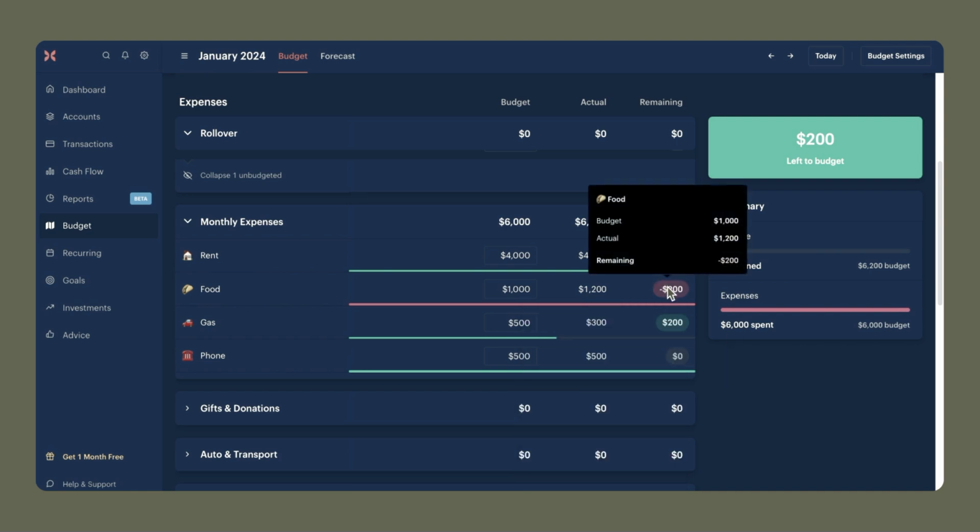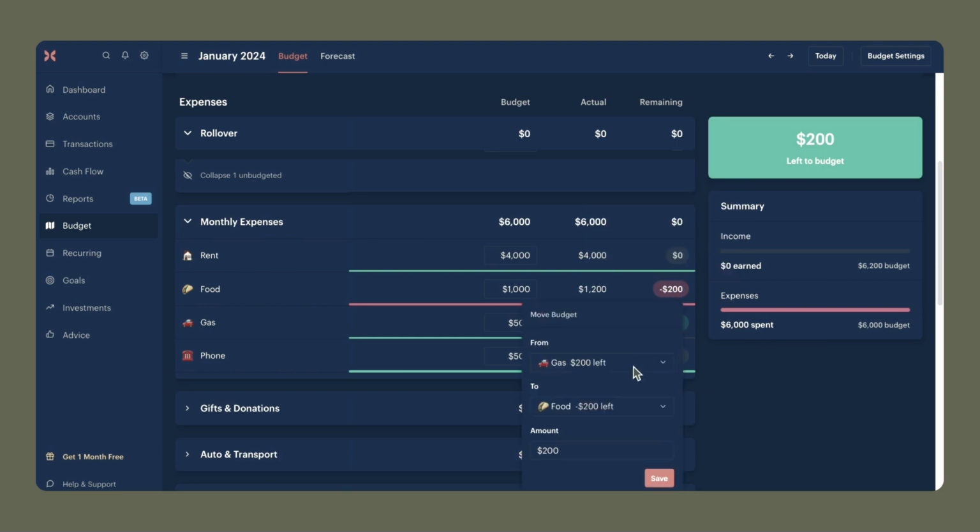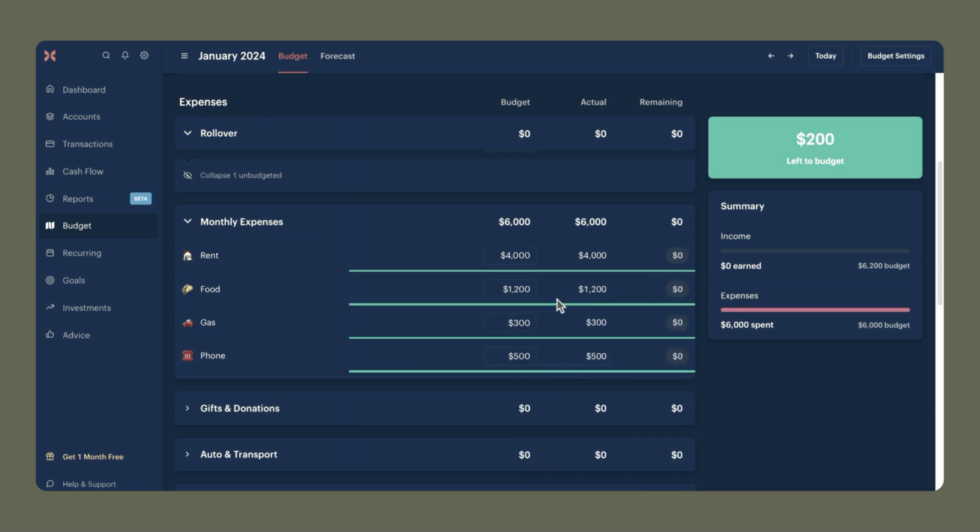So just by clicking on this remaining amount, Monarch already recognized that we had a category, which is gas, that had $200 left in the budget. And then it saw that we were over budget in the food category by $200, and then it put the amount here. So in this pop-up, Monarch is saying, hey, you have extra money in this gas category. Why don't we move that to the category that you overspent to make your budget more reconciled? So I'm going to click save, and we'll see that the amounts adjusted here.